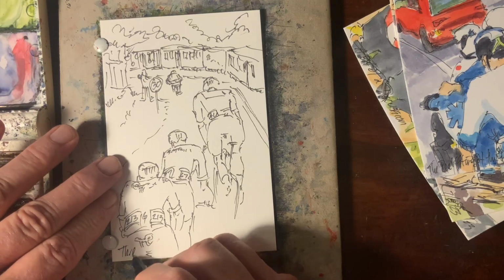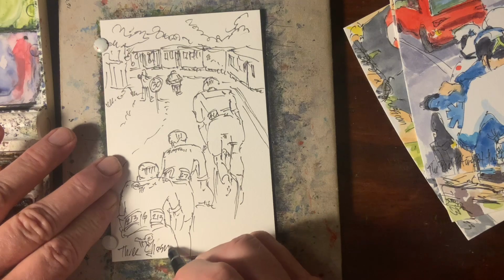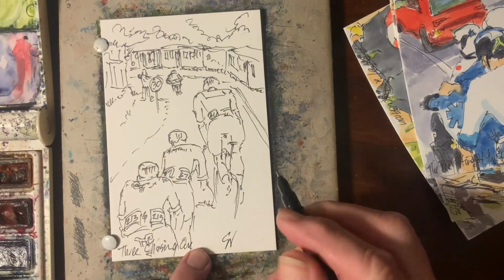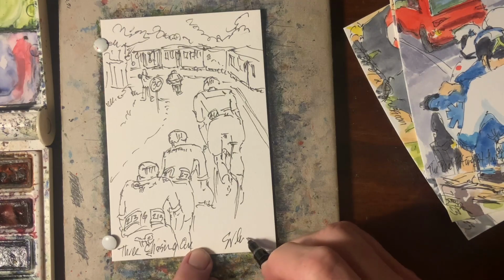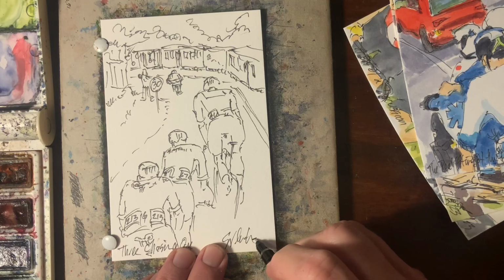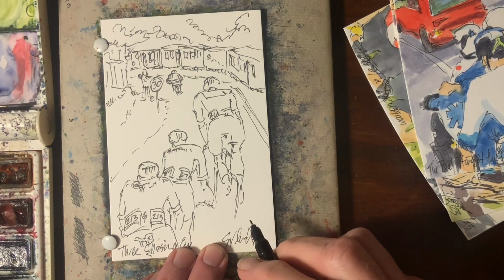All right, sorry for the silence. But two things. One, trying to make sure I get it all drawn right. And two, I am dog tired.